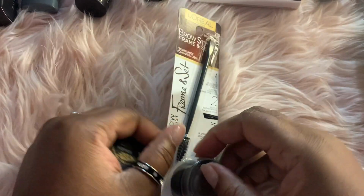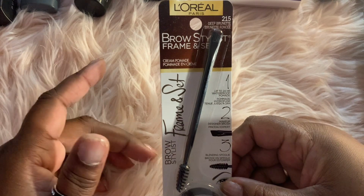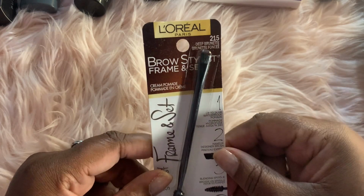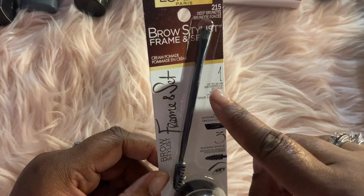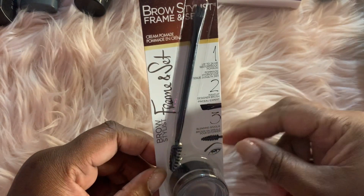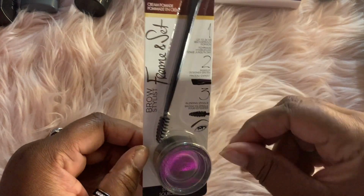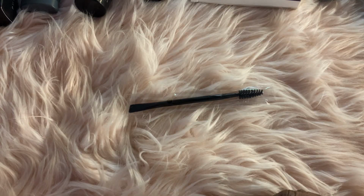So what I did is I went back to check and see if I could find it. And I ended up getting this. So this is a brow stylus frame and set by L'Oreal Paris. This is the number 215 Deep Brunette. Number 1, it lasts up to 24 hours. Number 2, it has a makeup designer brush with a spoolie. Number 3, the blending spoolie, you know, kind of blends in. They're showing you right there. It blends in.